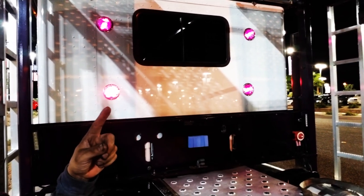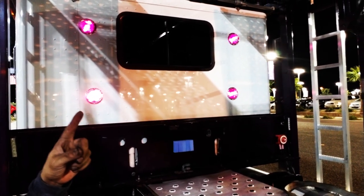Look at these lights. These lights are like melting because they're so hot. You can see how that light is a little white. So there's a hole in the light. I don't know if you can see it. Probably not. And the other one too.